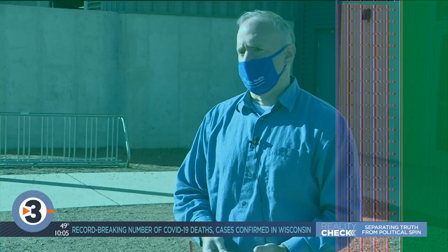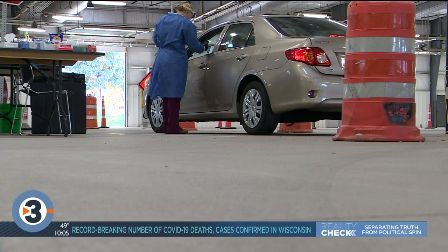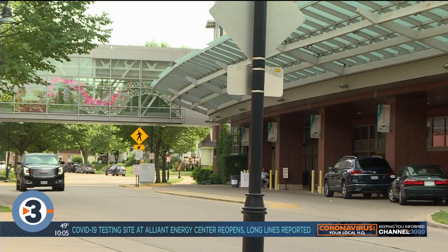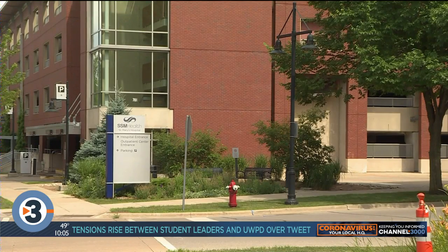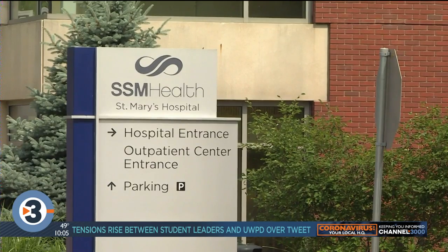Alliant Energy Center testing director Ken Van Horn points to other options, such as healthcare providers. SSM Health has a virtual evaluation for patients experiencing symptoms, saying in a statement that those deemed at risk will, quote, be connected with an SSM Health provider for details on testing and any appropriate treatments. But the health system is currently processing nearly 1,000 tests per day, which is their maximum.